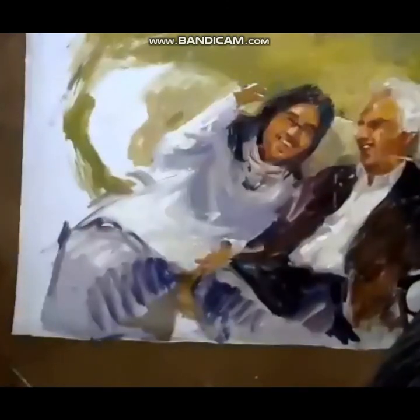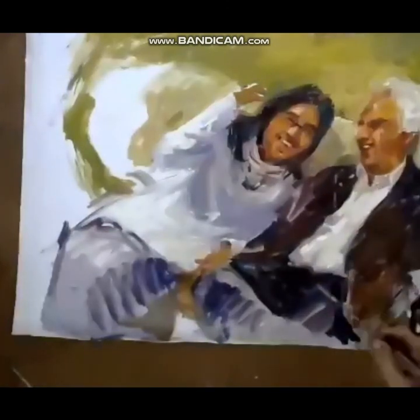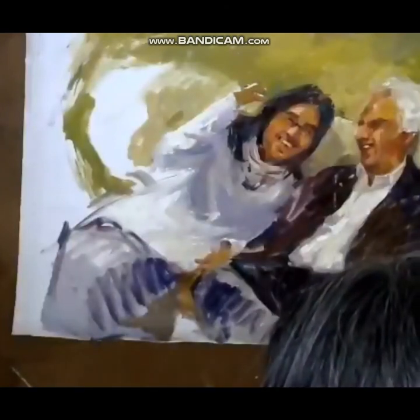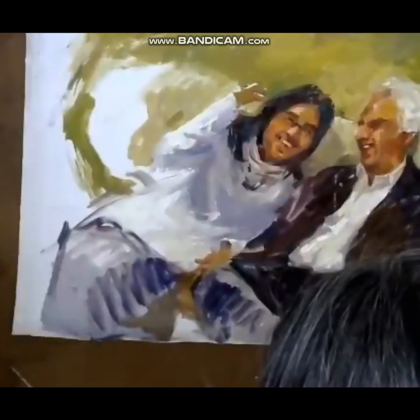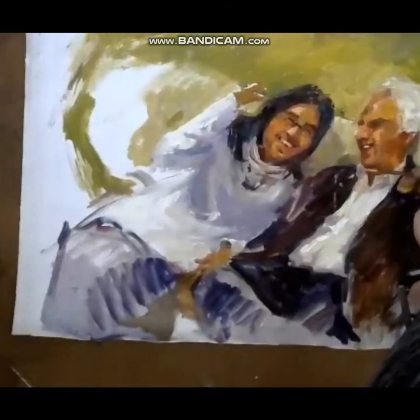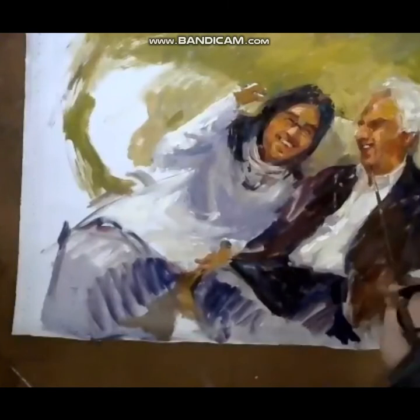So this side of the face is quite blended with the background. The only thing that's separating these two is the dark of the jacket.